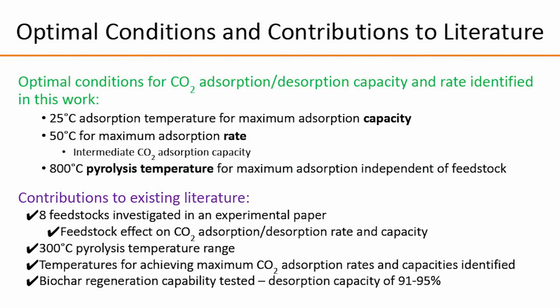So to summarize our findings, the optimal conditions for CO2 absorption and desorption capacity that we identified in this work were that a 25 degrees absorption temperature helped the biochar achieve maximum CO2 absorption capacity on all samples, pyrolyzed at low and high temperatures. We found that 50 degrees Celsius was optimal for maximum absorption rate, and if this was increased to our 75 degree data, we expect the same trend. The caveat to this is that the measured absorption capacity is slightly decreased, and we found that the 800 degrees Celsius pyrolysis temperature for maximum absorption, independent of feedstock type, was our optimal condition, and that it's independent of feedstock is important for industry when reducing costs with waste separation.